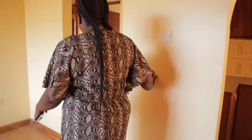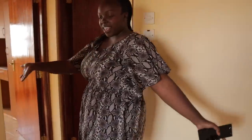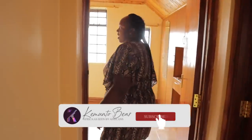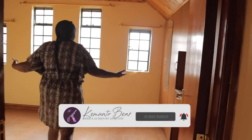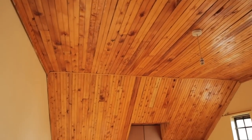So here, when you go inside, it looks like this. You have, I don't know why, I've forgotten the words. It's the bedroom, the one bedroom. So the bedroom looks like this. I really like it. Look at the ceiling, by the way. This is something so different.